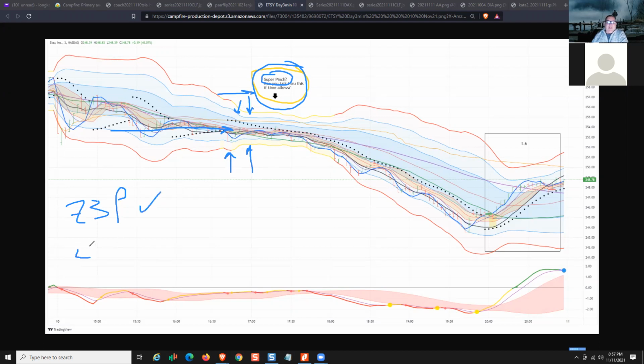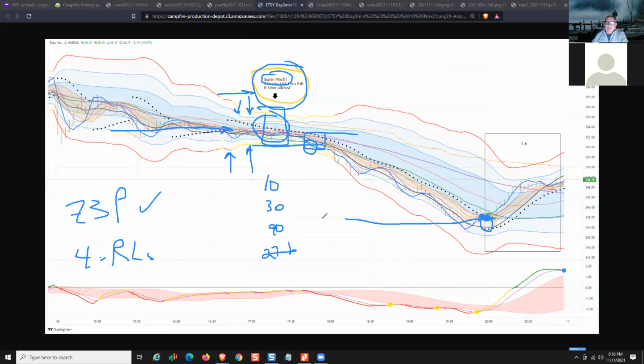And now what we need is 4 regression lines, all contained within the pinch. So as you can see, you've got the 10, the 30, the 90, and the 270 in there. So that makes this whole thing a super pinch. And what you do is you just draw the line across the bottom, and there's your short, and there's your stop. And then this is your cover on the PSAR flip. So you get out probably right about there.